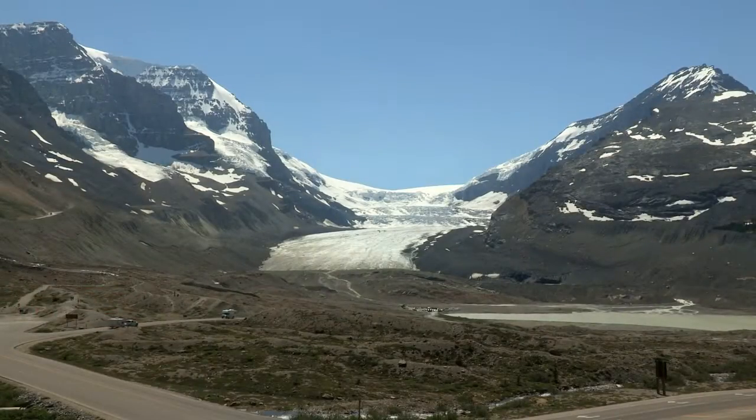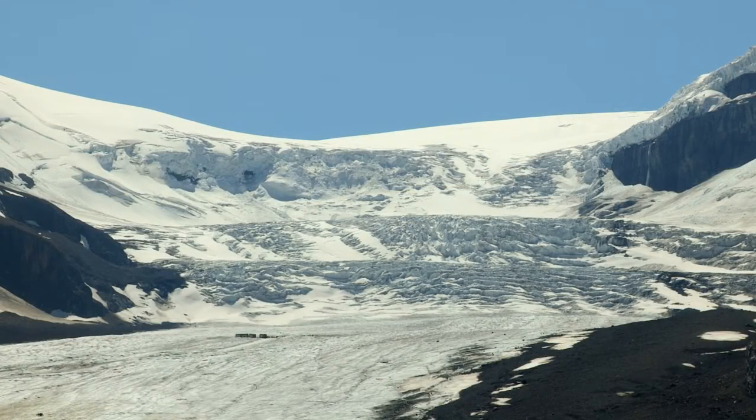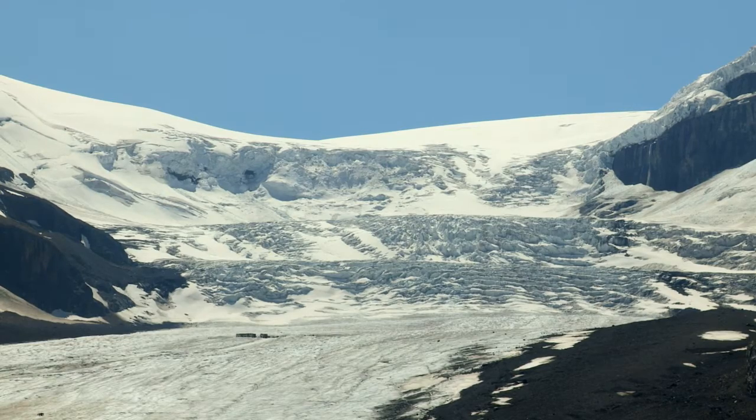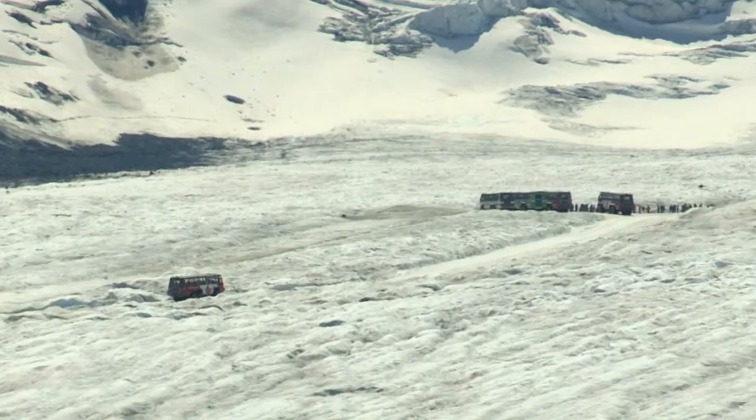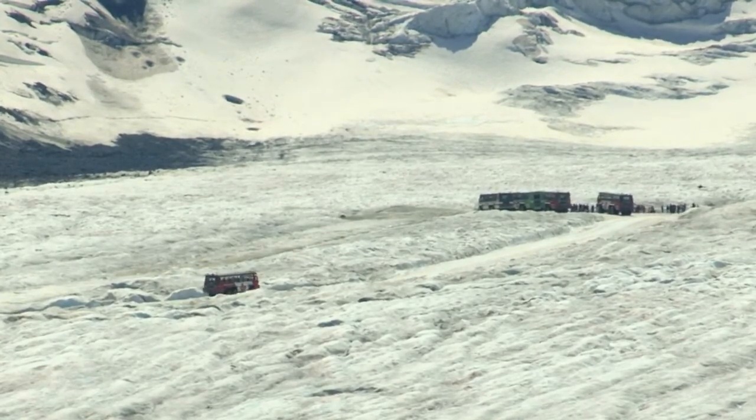The glacier is receding at about 5 meters or 16 feet annually. It's between 90 and 300 meters or 300 to 980 feet thick. Oh, and did I mention you can walk and ride on it? It's the most heavily visited glacier in North America.